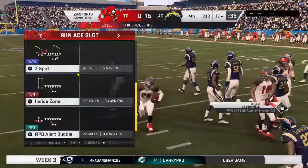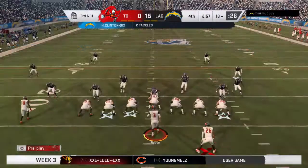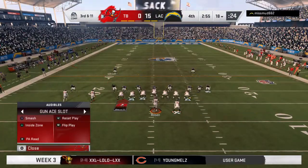And able to break one tackle, but then quickly brought down, but a nice little gain. They'll wind up getting 10 back as that sets them up for 3rd down.